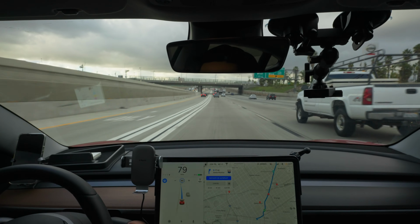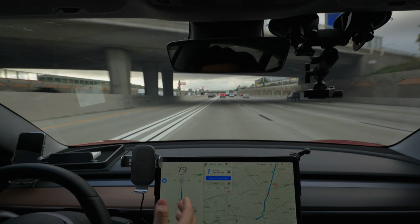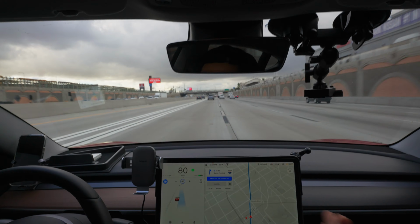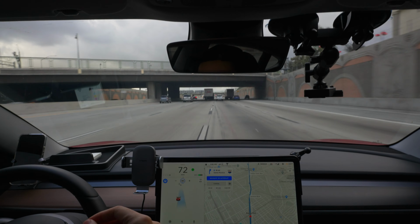All right, so we're going about 78 miles an hour, almost 80 miles an hour. We're about to hit the traffic up ahead, so I'm going to try and prepare for this by auto lane changing to the all the way right lane, because the lane all the way on the right is usually a little bit more empty than the left lanes.